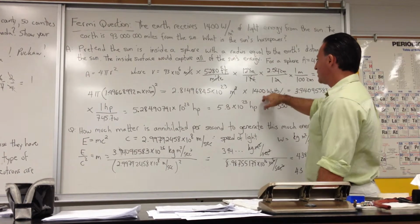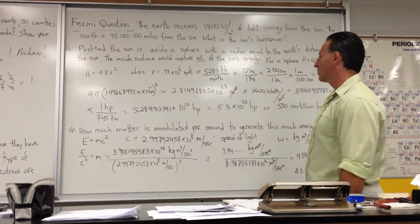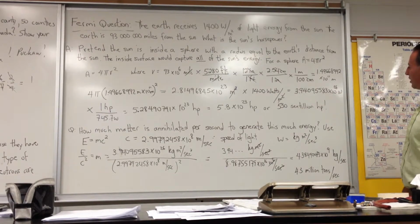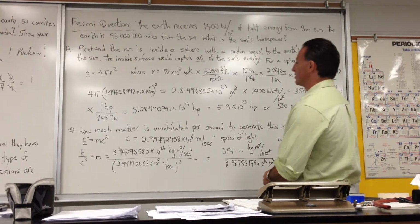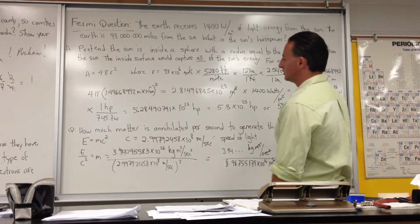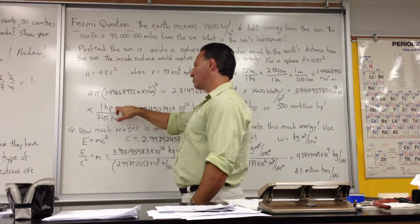The radiant energy hitting the inside of the sphere would be 1,400 watts per meter squared. That allows us to cancel meters squared. So the radiant energy of the sun, the energy output of the sun is 3.9 times 10 to the 26 watts, or almost 4 septillion watts. We're going to convert that to horsepower now, just for fun. There's 745.7 watts per 1 horsepower.